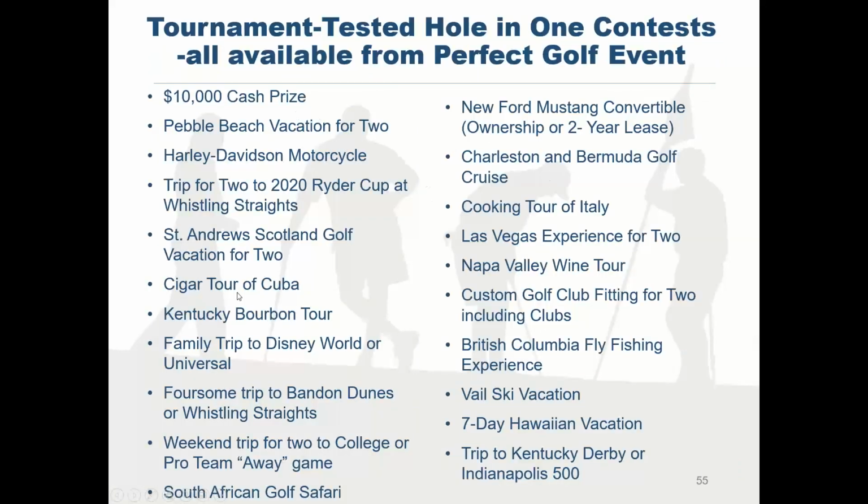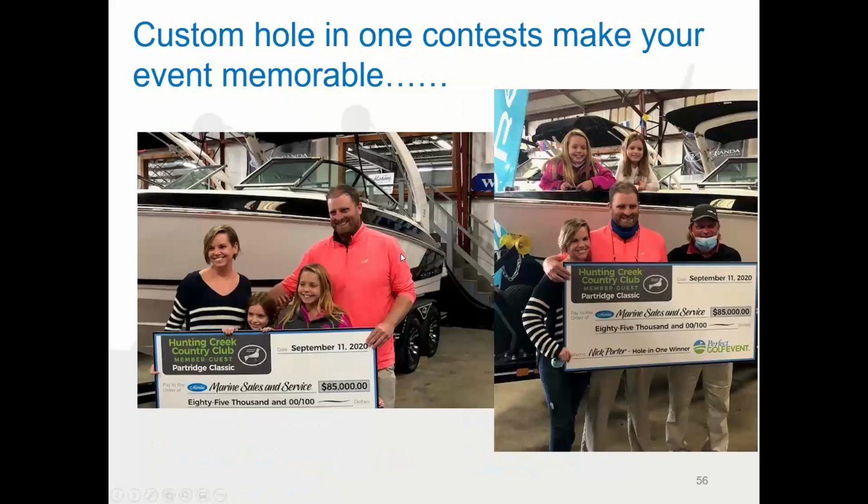And here are some of the hole-in-one contests that we did last year. You can always have interesting hole-in-one contests, so you don't have to use the Masters or the Super Bowl. You can pick anything you want to make your event interesting. And here's a hole-in-one that we just paid. A gentleman made a hole-in-one for an $85,000 boat. So people will come back to that event because they understand that people do win the prizes.